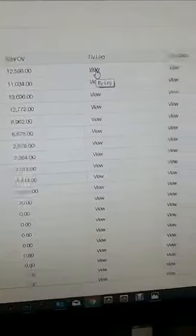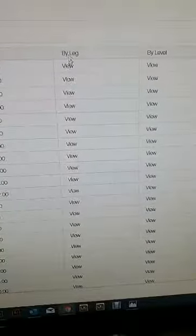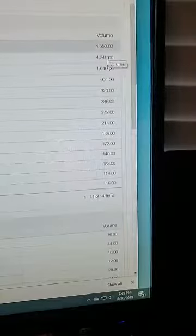So, if you go right over here, you'll see that they have it broken down by leg. Let's view that. If you click on that there, I'm not going to show y'all names, but I will show you numbers. This is where we are as a team right now. Each one of these numbers represents a leg of my team.